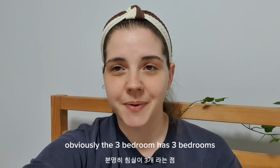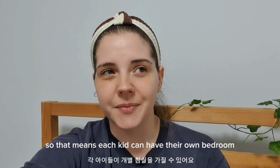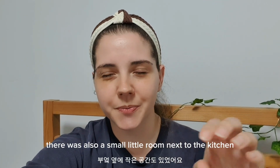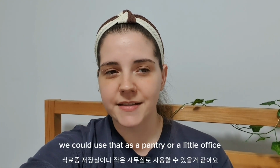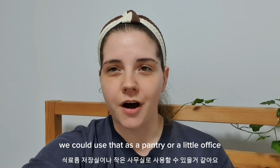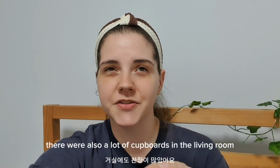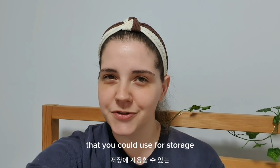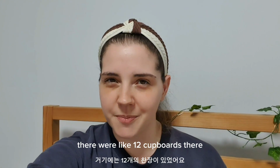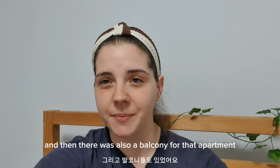Obviously the 3-bedroom has 3 bedrooms. So that means each kid can have their own bedroom. There was also a small little room next to the kitchen. That was pretty cool. We could use that as a pantry or a little office, or we could use it for more storage. There were also a lot of cupboards in the living room that you could use for storage. There were like 12 cupboards there. And then there was also a balcony for that apartment too.